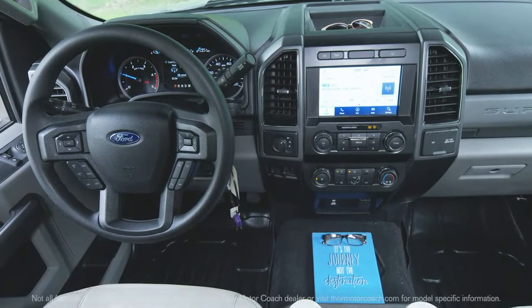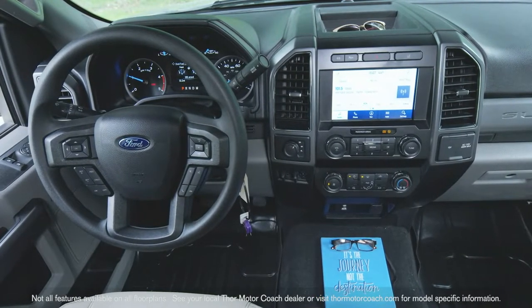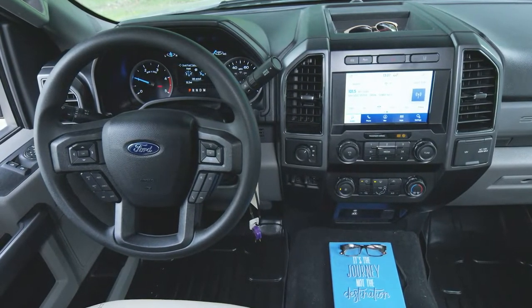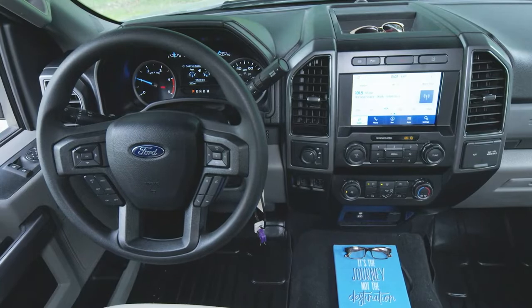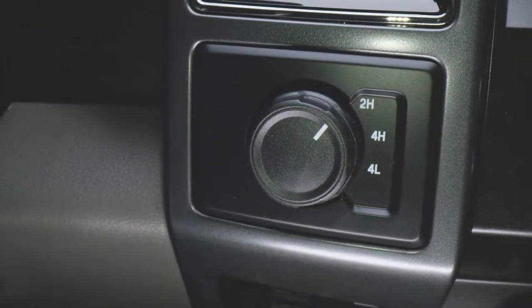10-speed transmission, by the way. You have a number of different modes you can easily switch into, whether you want eco, whether it's mud and ruts, slippery, whatever your driving conditions are, this can handle it. Because again, did I mention this is four-wheel drive? Yep, you have two high, four high, and four low.